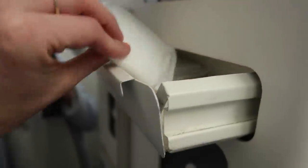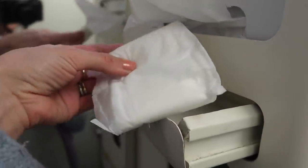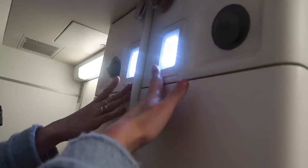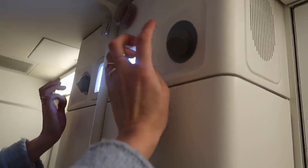So pads for all my ladies who get their periods on a flight. This is brilliant. Oh my gosh, I love this. And then we have regular tissues. We have a little LED light over here. I don't know actually what the purpose is of that. And a little vent. I haven't seen this one before. It doesn't smell, I have to say, and I'm very happy about that, because even if it looks a little bit messy, it definitely doesn't smell messy.